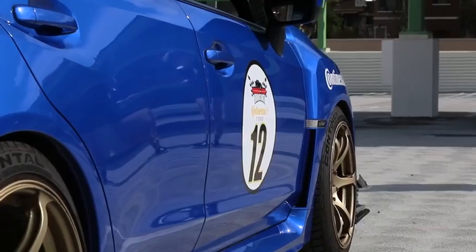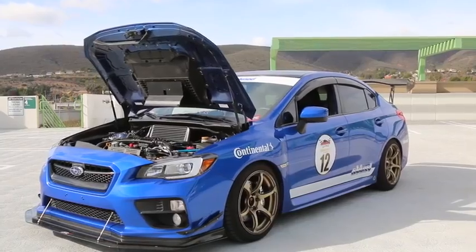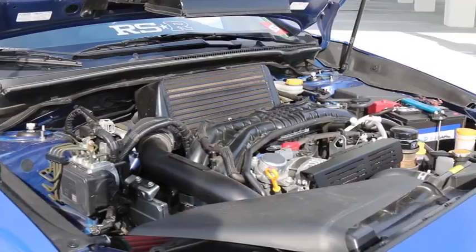We're on sways and struts front and back, RSR coilovers. Power-wise, we have an RD Engineering turbo. We have an aftermarket top mount intercooler. We're on 91 gas, but 340 horsepower and 380 foot-pounds of torque to the wheel.